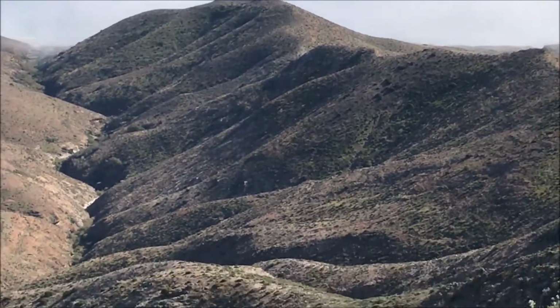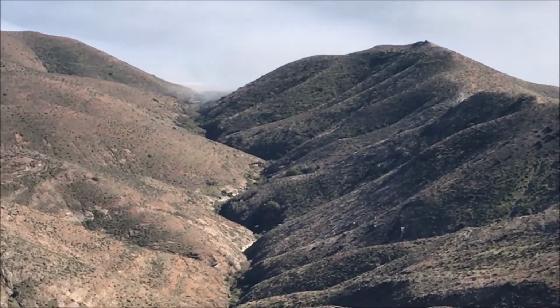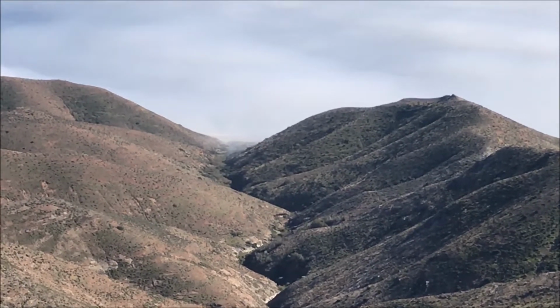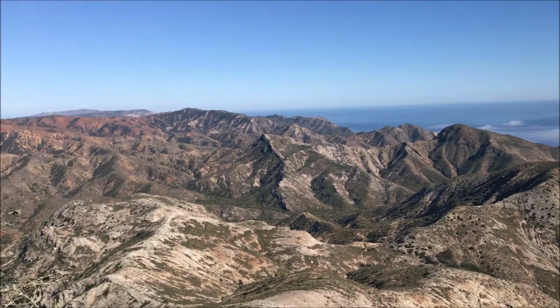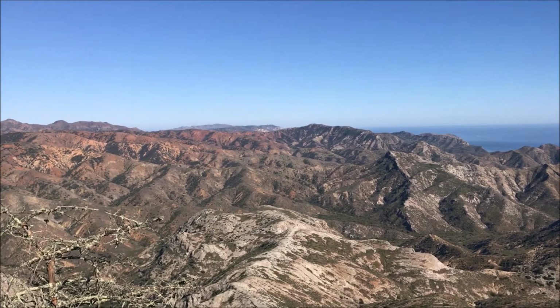Then later on they moved into a tree in this canyon, so I'm hoping to check out that today, see if maybe they've moved back to that nest. But this location has a really nice view way down the island. This is the south side of Santa Cruz Island.